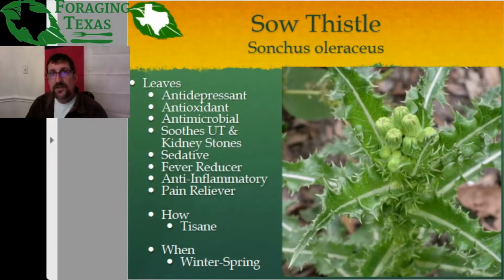Okay, with the sow thistle, the medicinal properties, from what I've been able to find and research, are located in the leaves. Not so much the stem, not so much the root. The highest concentration for some reason seems to be in the leaves. My scientific wild-ass guess on why is sow thistle, since it has a long history with the human race.